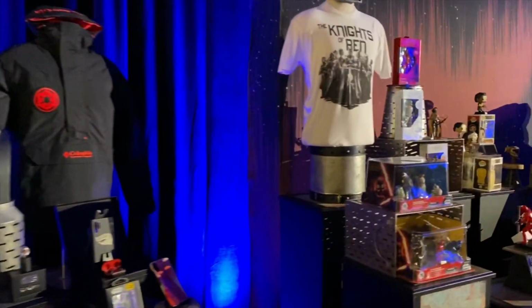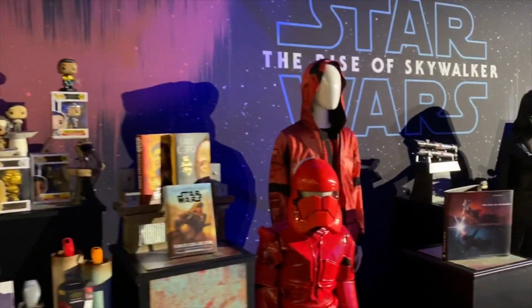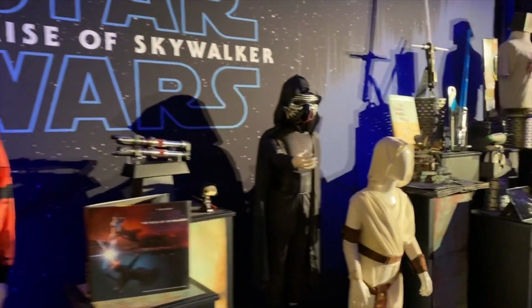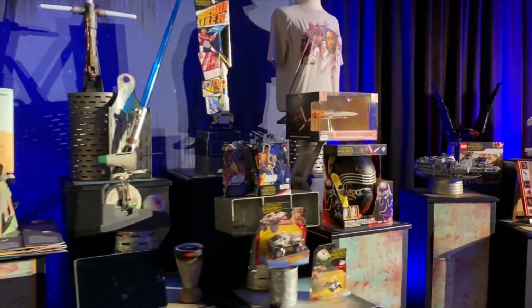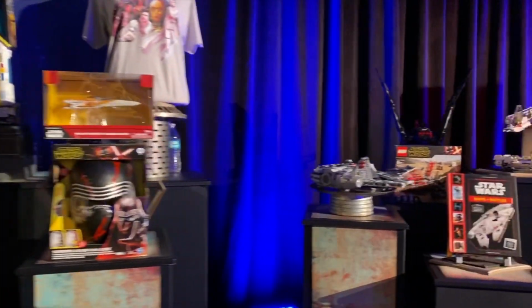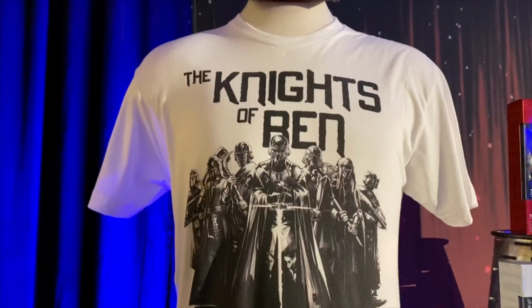They also had this huge merch display, which was awesome. They had all sorts of books and toys and t-shirts and other things. Some of the stuff has already come out, but a lot of it was stuff that maybe you didn't even know existed. So I made sure to get close-ups of everything so you guys could see what they were putting on display.